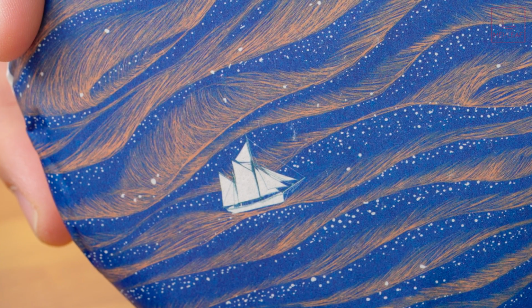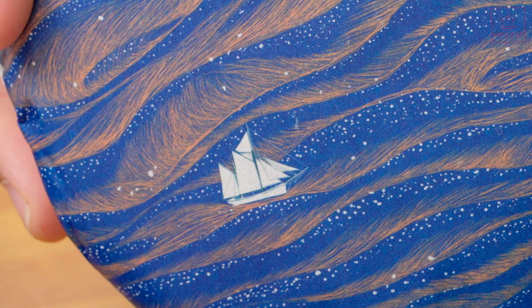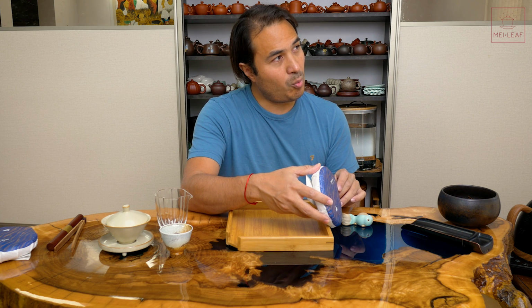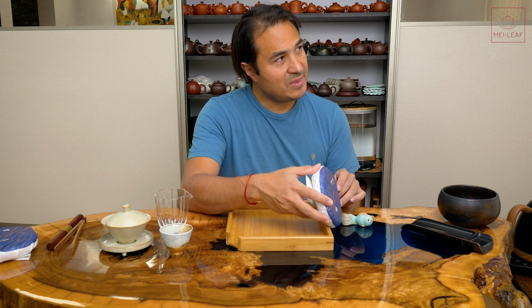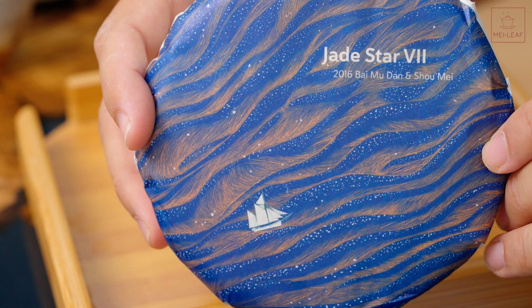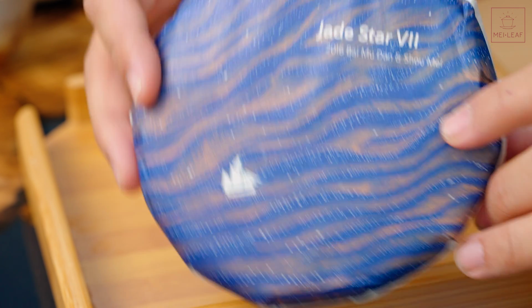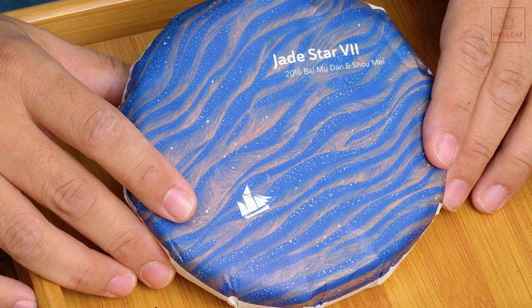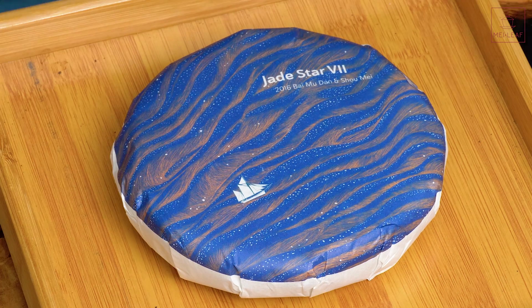So Jade Star 7, lovely, lovely artwork. Reminds me a little bit more of the Jade Star 1 artwork, this sort of glistening stars in the background look, and just a beautiful, beautiful cover. I hope that you enjoy it. Celine puts a lot of work in trying to figure out what to do for the Jade Star series.